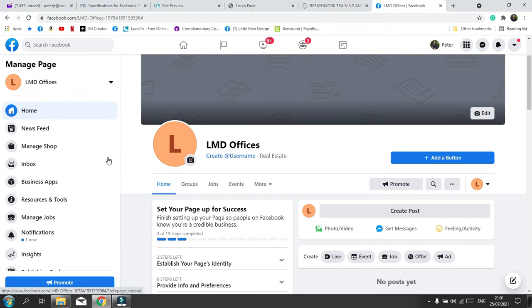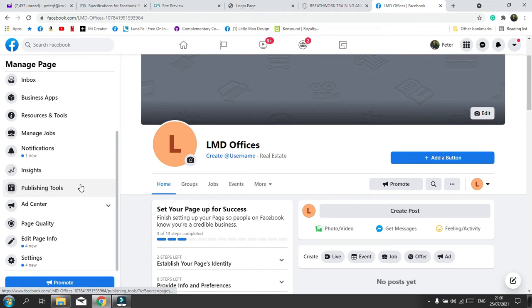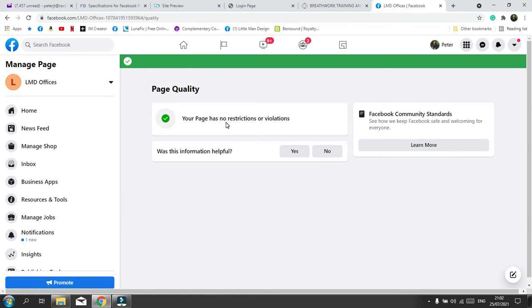So on the left hand side it will show us what we need to do. So if we needed a shop, we can manage the shop, the newsfeed, how the newsfeed is set up, business apps, resources and tools, manage jobs, all of these things that we could use at the side. The ad center, we don't need this until we've built up some sort of organic growth, unless you want to dive straight into ads straight away. But I would recommend getting some sort of organic growth, getting people coming to your page and sharing and interacting with the content that you're going to produce before you start to make ads. You've got page quality. It'll show you if anything's been restricted or Facebook think that you've done something wrong.